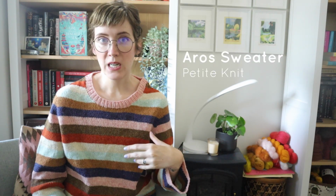I'll start by saying that I'm wearing my new finished object. I started this last year, finally finished it. I love it. This is the first time I'm wearing it. I did weave in all my ends. I actually weave them in as I knit, which makes it much more bearable. But this is the Aros sweater from PetiteKnit. I knit this with Holst Garn.